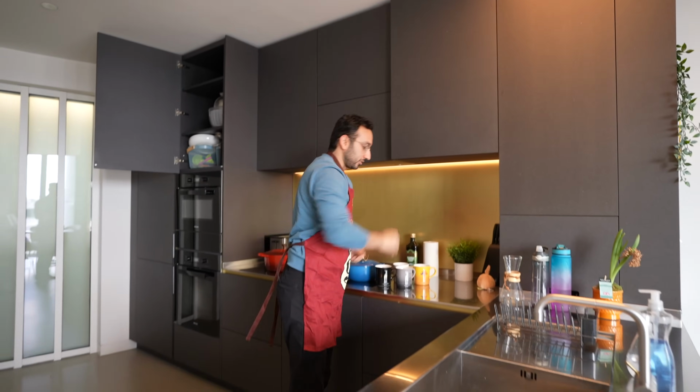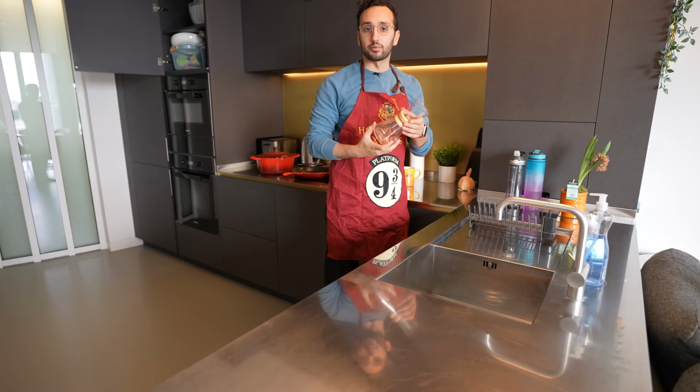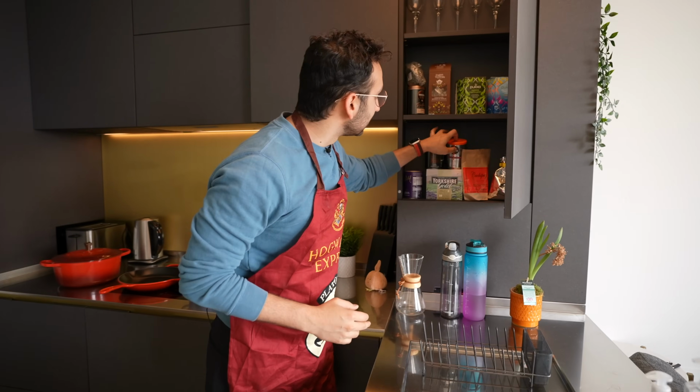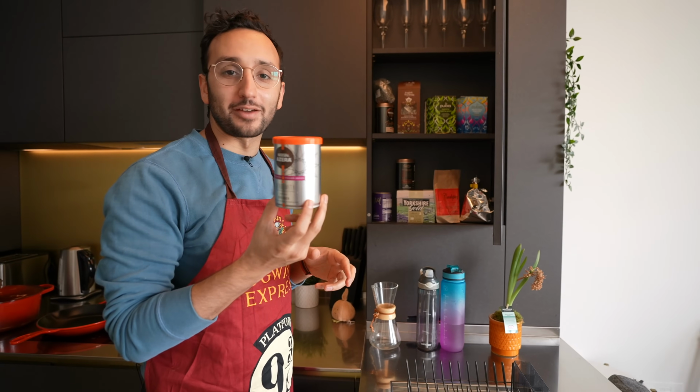But speaking of tea and coffee, we also have coffee making apparatus. So I use the Chemex if I'm trying to make freshly ground coffee. But realistically, I tend to use instant coffee, Nescafe Azera.